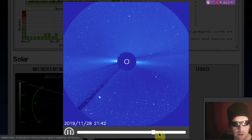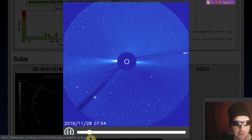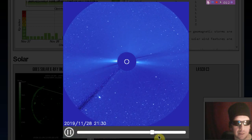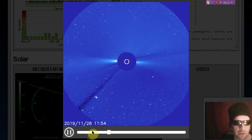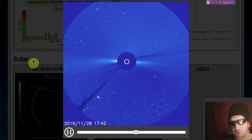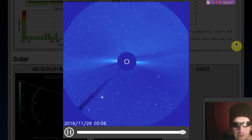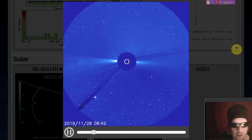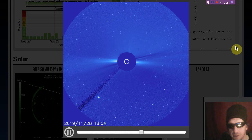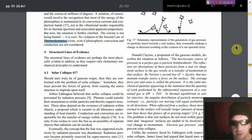Here's that LASCO C2 image we're talking about, and there is a little bit of ejecta that you can see. We covered it yesterday. You can see it there on the left side, otherwise known as the east. And you see a little bit of ejecta there in the west, also indicating that some of that plasma component is probably Earth-facing. But it's very diffuse, and it's not a significant coronal mass ejection, nothing to get concerned about. I'll let that play through again so you can see it. It is pretty faint, and again, it's not going to cause any kind of significant upticks in the KP index or anything like that.